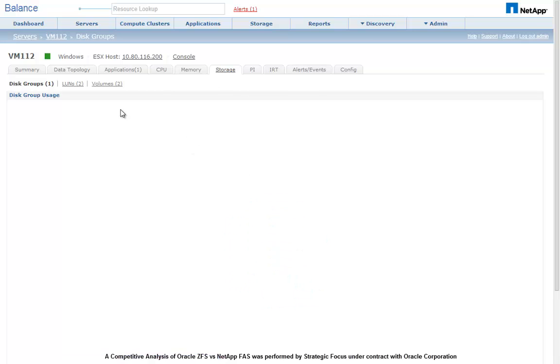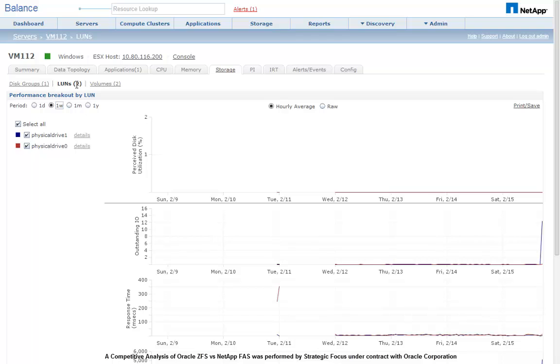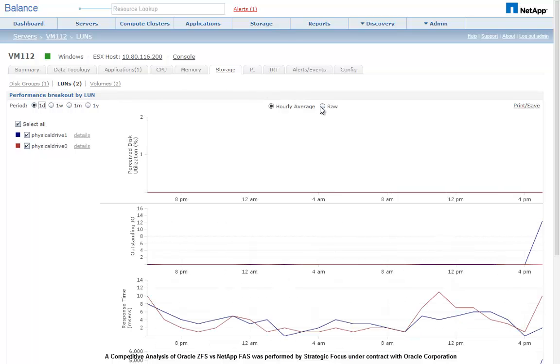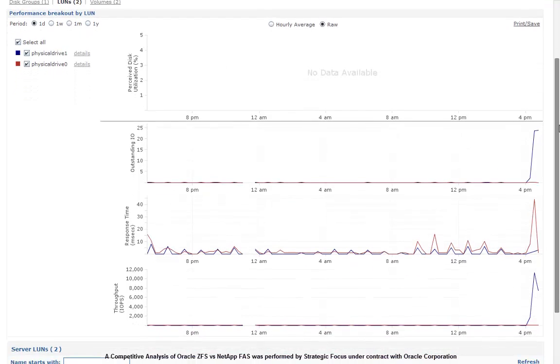As the storage tab launches, we see disk groups, LUNs, and volumes. We're going to focus on LUNs because there are individual disks allocated to this. We can open the LUNs tab and drill into a single day's worth of data while looking at the raw data. This will help us to understand the performance characteristics as we scroll through the page.